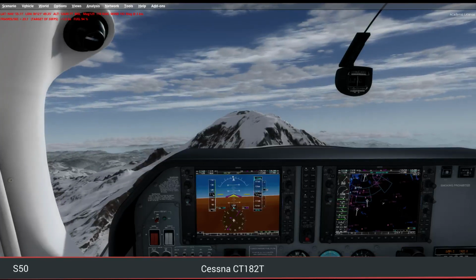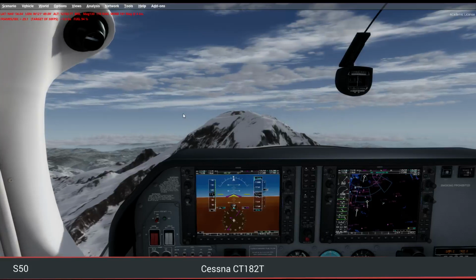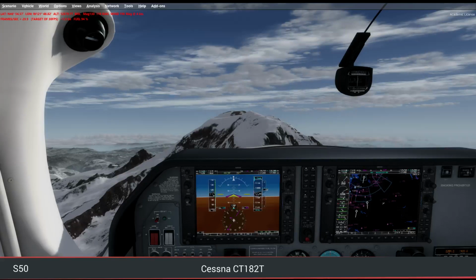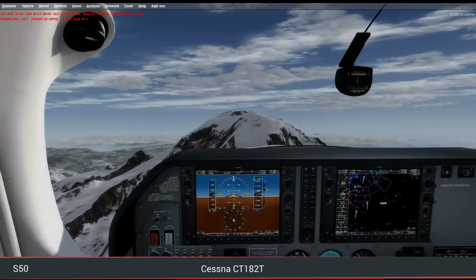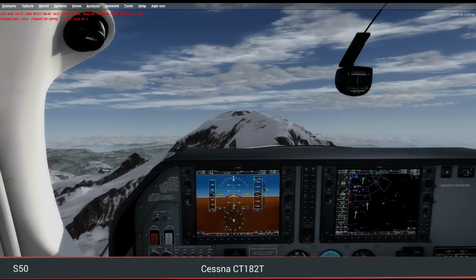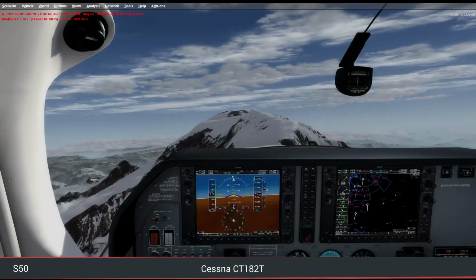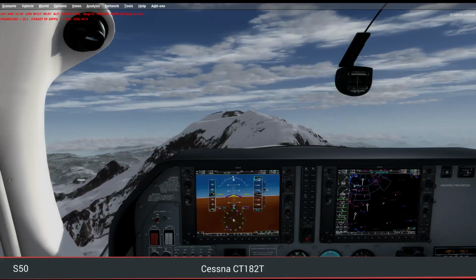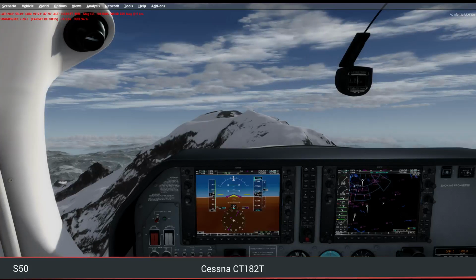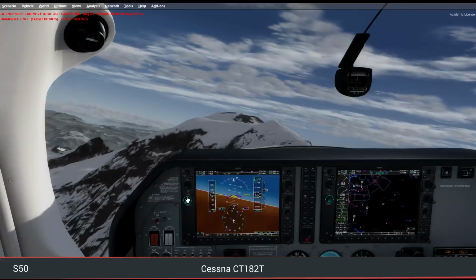1,000 feet to go. Passing 13,000 feet. Come on, you can do it. And we will go directly over the peak. I am sorry, I got it wrong. We're going to do another turn because I read it incorrectly.